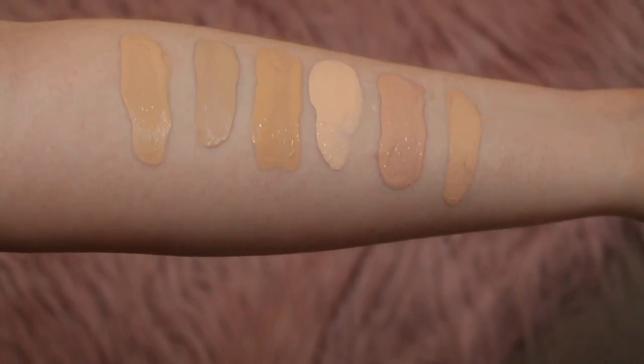And that is pretty much all I have to say about this foundation. Pretty simple. So I'm going to stop talking your ear off and we are going to get straight into the swatches. Let's go. Okay, so here are the swatches.